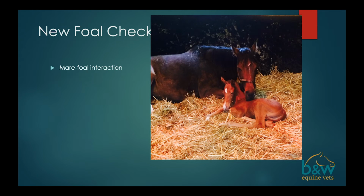So what does a vet look at with a newborn foal check? Newborn foal checks should be performed within 24 hours of birth. It's very important that that happens. Ideally within about 18 hours is good. But basically the following morning after your foal has been born, you should consult the practice and get a vet out, even if you feel that everything is normal. Vets are very experienced at checking newborn foals and will pick up subtle signs which can protect your foal from getting seriously ill or having defects that might stop it from being a riding horse.